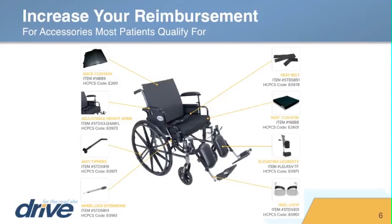These are covered if the patient has a musculoskeletal condition or the presence of a cast or brace which prevents 90-degree flexion at the knee, or if the patient has significant edema of the lower extremities that requires an elevating leg rest, or the patient meets the criteria for and has a reclining back on the wheelchair. So this is very common if your patient needs to have his legs elevated because of swelling or edema. They qualify, and you're able now to bill elevating leg rests.